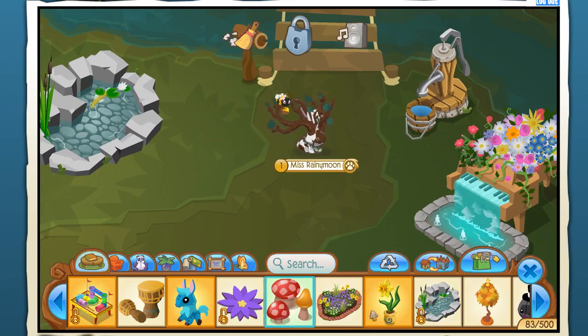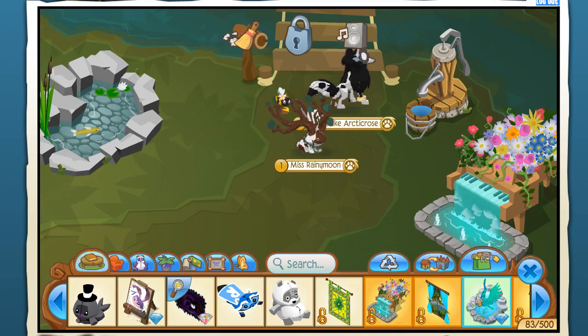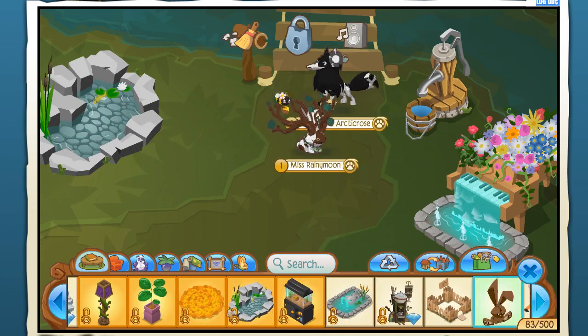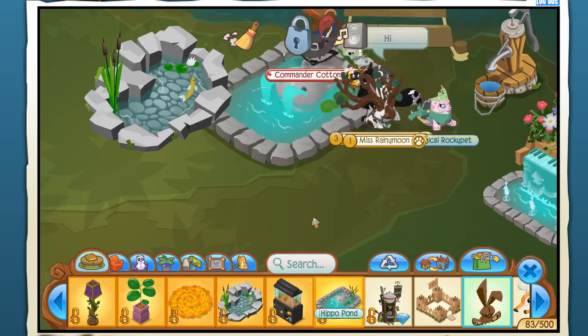I'm still trying to figure out, so many people have gifted me so many things, and I'm still trying to figure out how to decorate with them. We have a raccoon plushie now. I got the elegant hanging rug. I did get the paradise window when we went to the Birds of Paradise party. Look at this, we have a hippo pond too. I didn't even realize we got another pond.